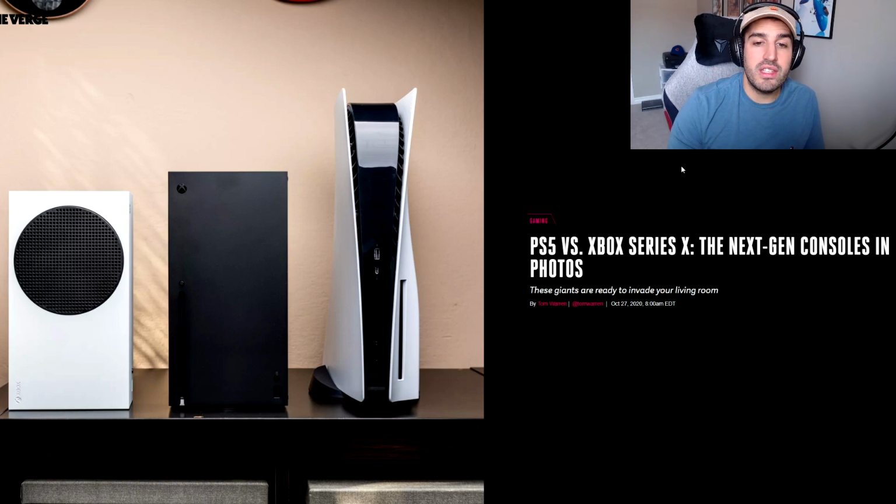And this article on The Verge does a great job of showing the PlayStation 5 against the Xbox Series X and the Xbox Series S for a size comparison. Now, we knew the PlayStation 5 was bigger, but by how much? And wow, it does really tower over both consoles by a significant amount.